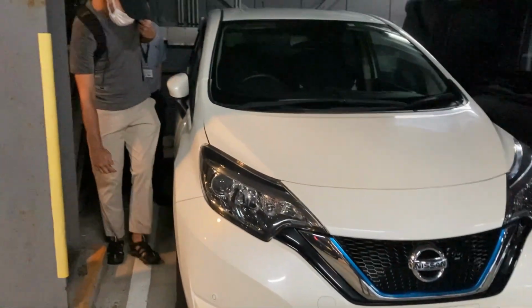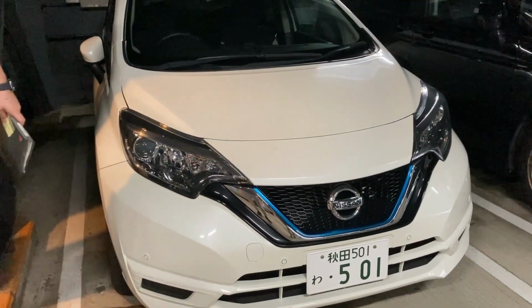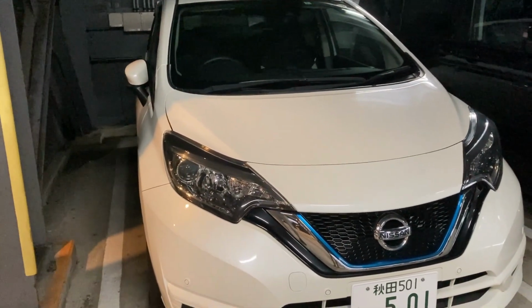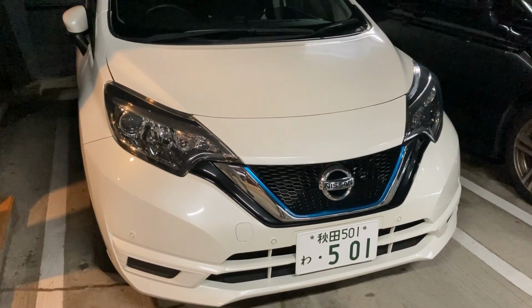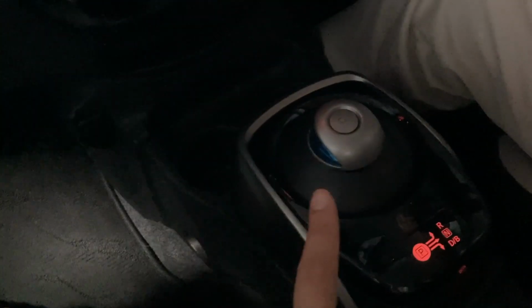And as you can see, Mika's checking out scratches around the car. That's also to keep us safe, and also the car rental company, just in case there are unknown scratches when we return it. This one is very strange. Mika had to ask the staff how to use this one.